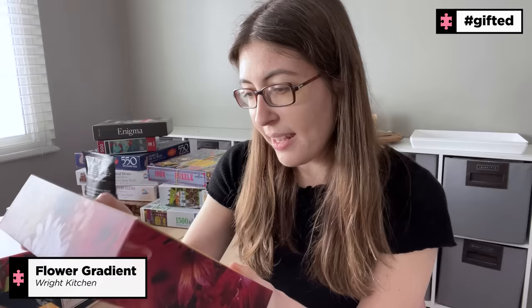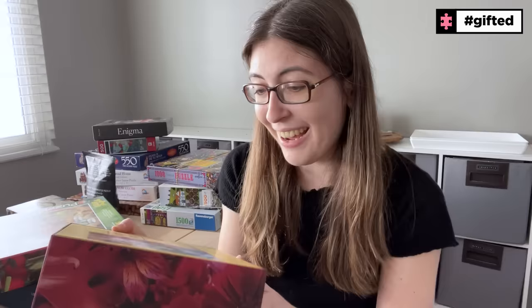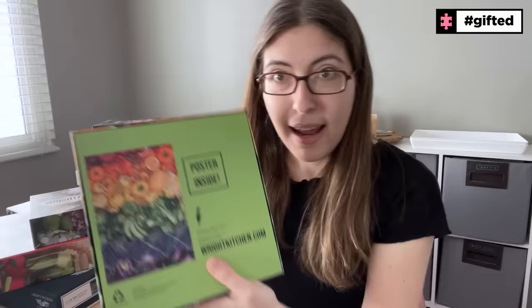And then I have two more puzzles from Wright Kitchen. So this is a photographer named Brittany Wright. She had sent these to me literally like 2 months ago now, and I had opened the box before I decided to do this haul video. But we've got this flower design, and we have this rainbow of fruits and vegetables.